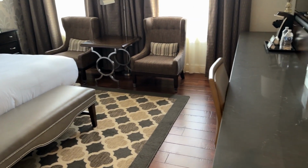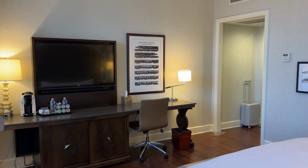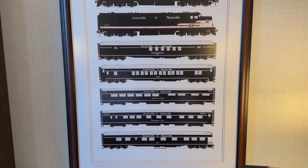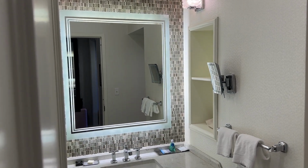We booked an executive grand hall room with a king bed. The room was beautifully decorated with a very subtle train theme that was really cute. The bed was very comfortable and I loved the overall design and style.